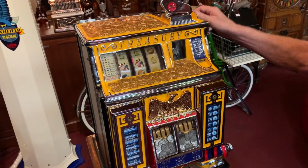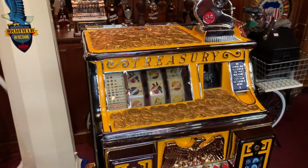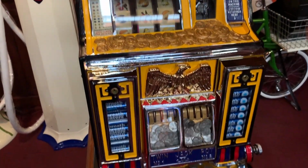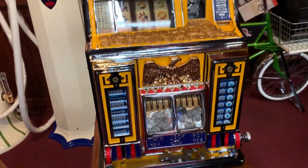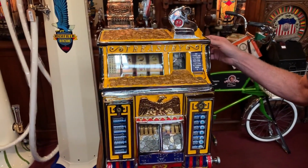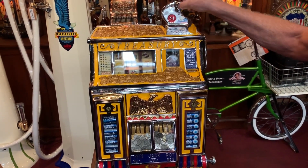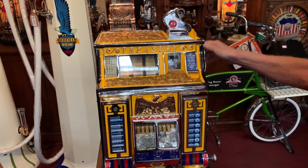Boom. All the payouts work, all the jackpot works. The escalator works nicely. It also has the second coin kickback, which is good. That means you can't put too many coins in it, right? So it's going to kick the second one back, which is a good anti-jamming feature, right? Super, super nice.